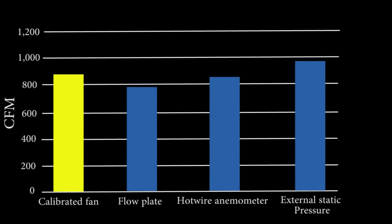But our test on this particular system showed that if you take your time to do it right, you can get good airflow measurements using a number of different techniques. One other note, if you're way above sea level, you might need to make adjustments for air density at altitude.